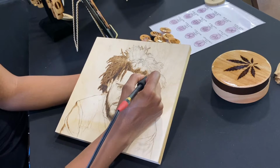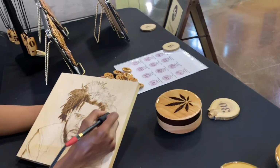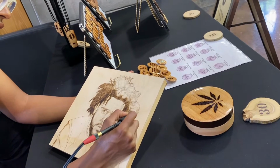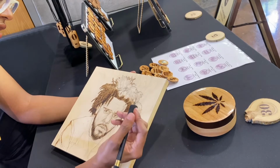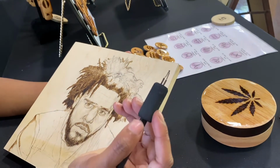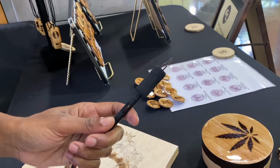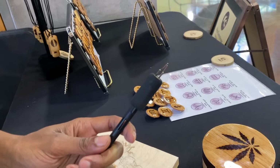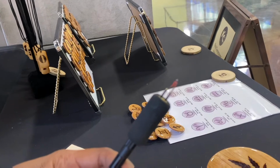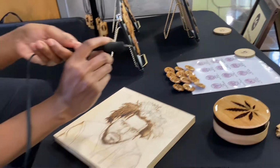But this is just fabulous. And so tell us about the implement that you're using. Is it hot? Oh yeah, with this it's pretty much like drawing with a hot pencil. I can adjust the temperature. See if I can make it turn red. It can get really hot. I mean, you can hurt yourself.